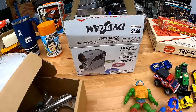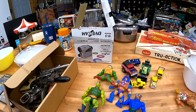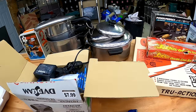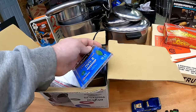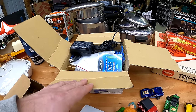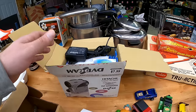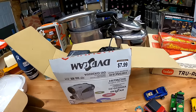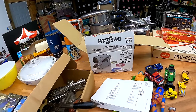Of course, we got the Hitachi DVD cam there. And the big secret on this was that it came with all the Sony DVD-Rs sealed. So you got like 6 of those sealed in there, or 7. So 7 of those sealed, that's going to be $25-$30 right there. Then you sell the camera for $40. So you're, you know, going to be coming out on top on that.